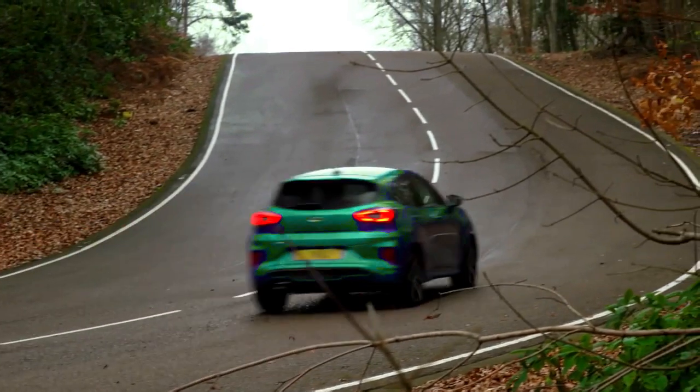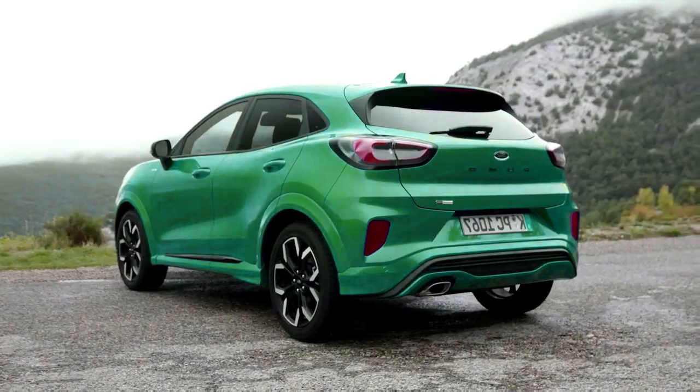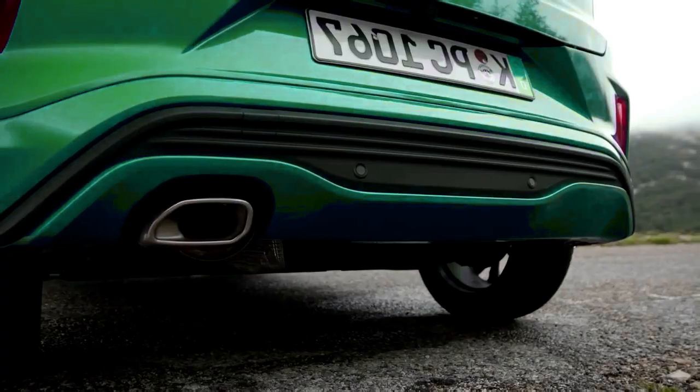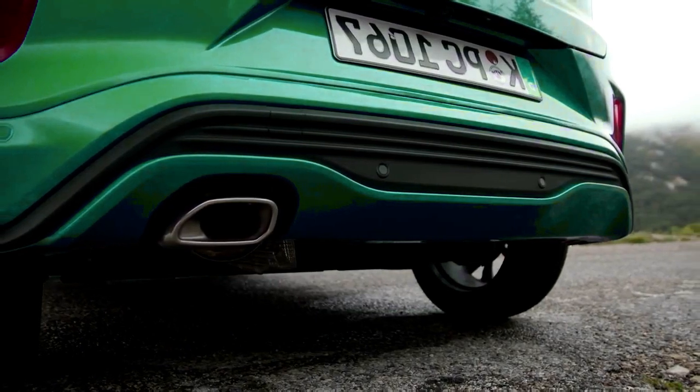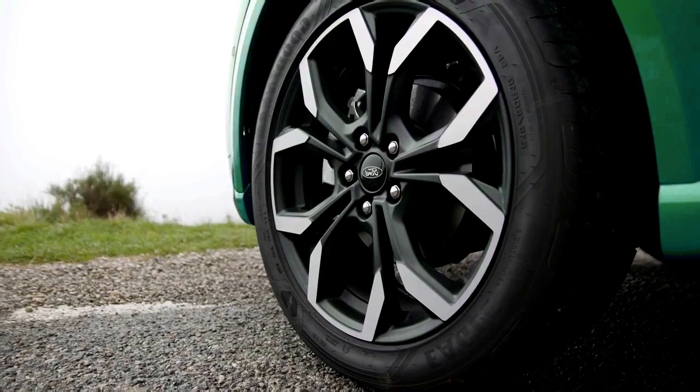What exactly is it? Well, that should be obvious. It's yet another SUV, this time a relatively small one for 20 grand, based on the Fiesta platform. Don't look at me. If you lot bought sports cars, they'd make sports cars. Most of us out there are buying SUVs, which means manufacturers are gonna keep making them.